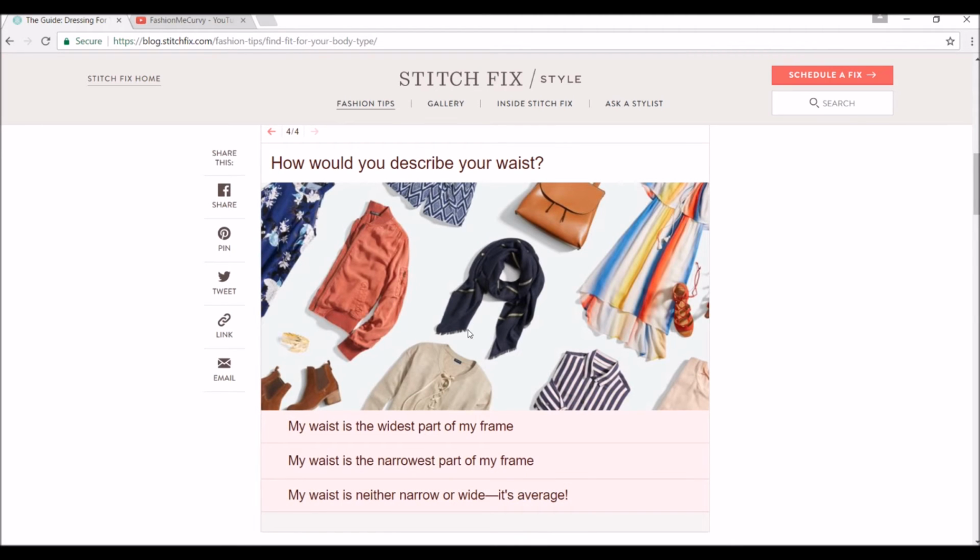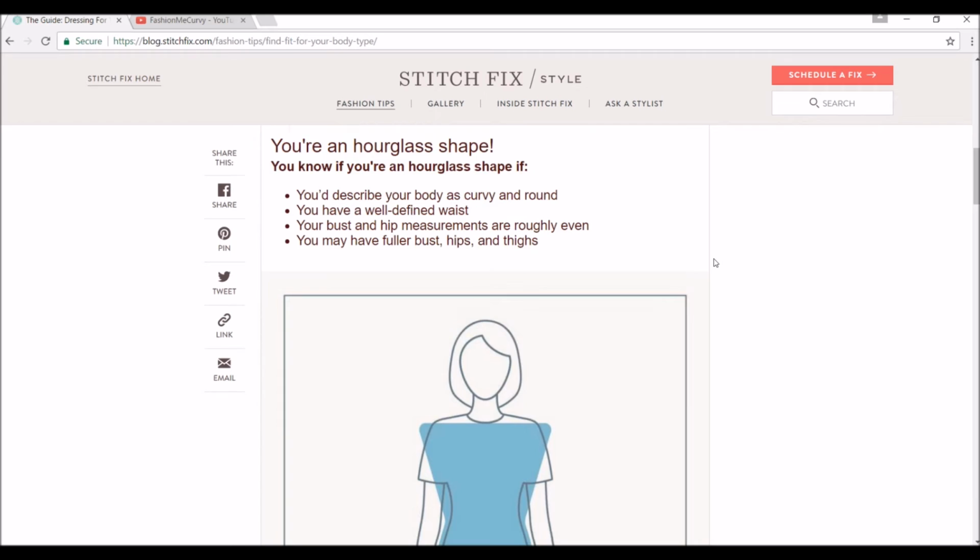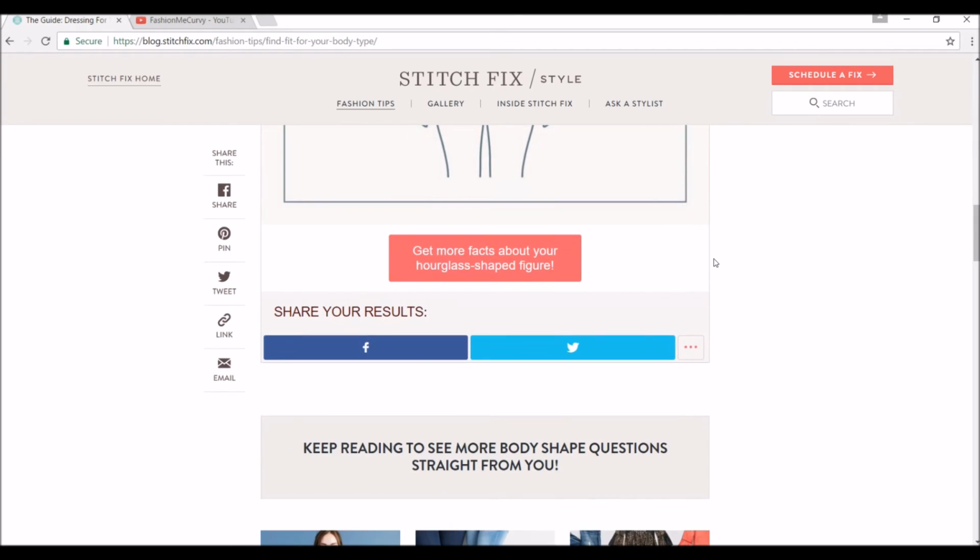It says my waist is the widest part of my frame, my waist is the narrowest part of my frame, my waist is neither wide nor narrow, and I chose neither wide nor narrow. And here it says you're an hourglass shape. That's what the site told me that I am. It tells you about what it is, and it says get more facts about your hourglass shape figure, and we're going to click on that.